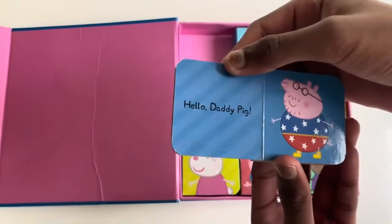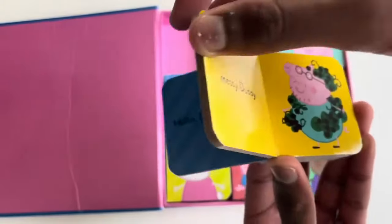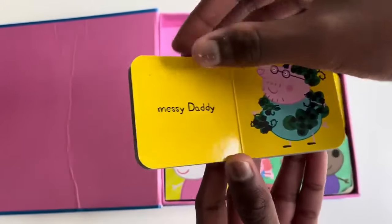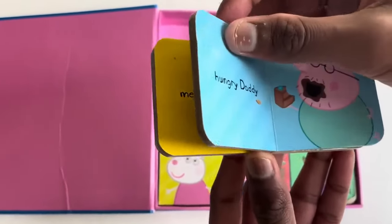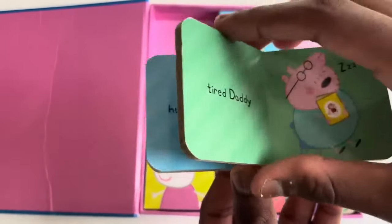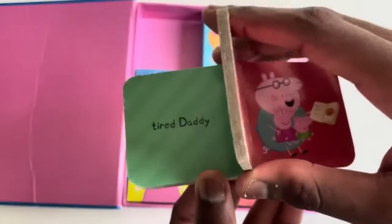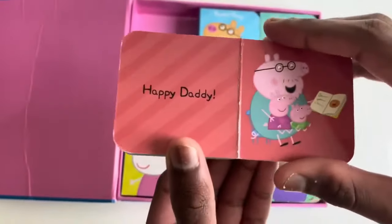Daddy Pig. Hello, Daddy. Messy Daddy. Hungry Daddy. Tired Daddy. Happy Daddy.